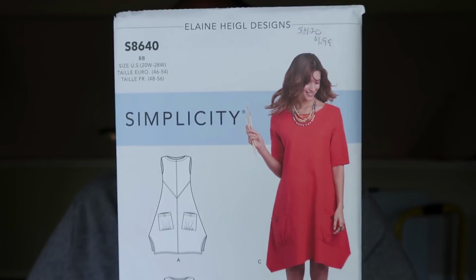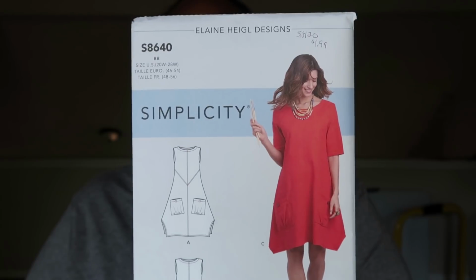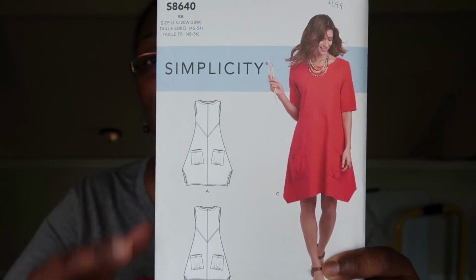I want to say I picked up 3 yards of this, and this has been washed already, and so yes, this is a rayon linen mix, mostly linen, I want to say, but this is absolutely gorgeous. And I purposely picked this up for Simplicity 8640 because I envision this being in a linen or linen type fabric. I love the big pockets on it, everything. So I am going to make that dress up in this fabric. So that is another project that I have coming up that you will be seeing on the channel.